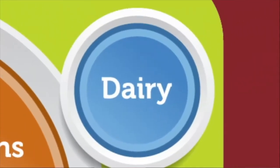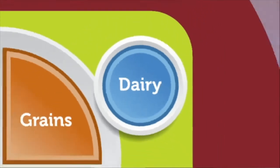And did you notice the little blue circle up above the plate? This is for the dairy group. Look for foods such as milk, cheese, and yogurt to be in this group. Low-fat dairy is a good choice.